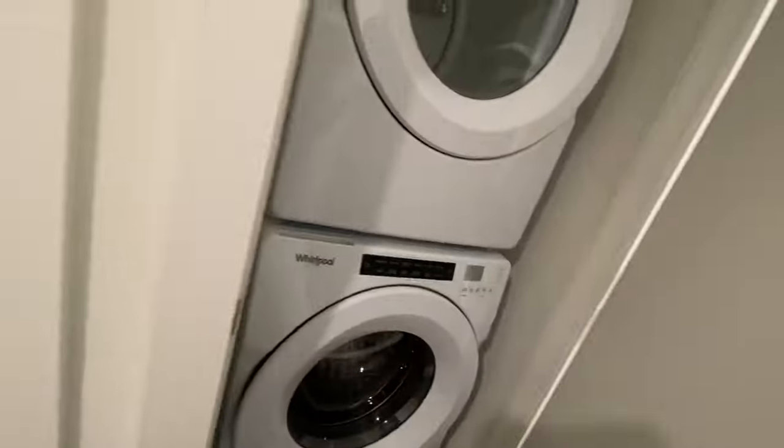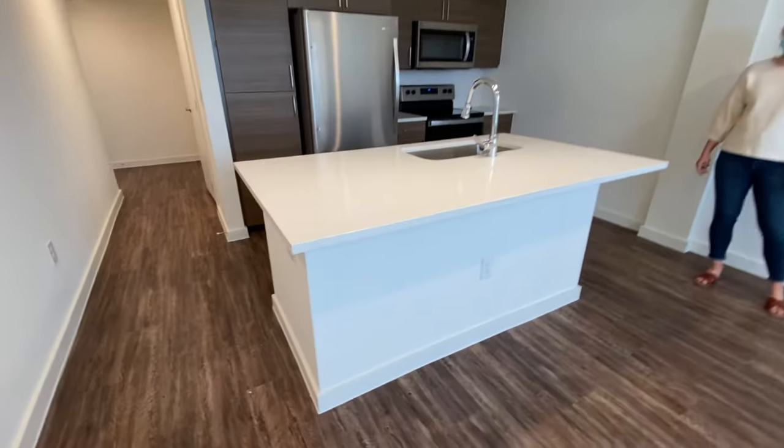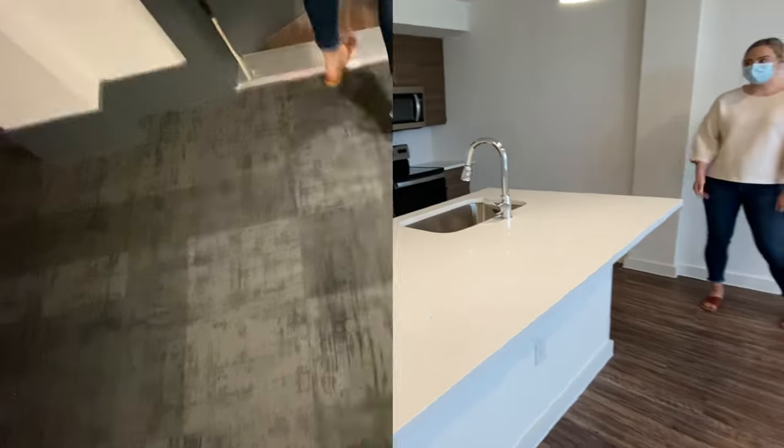I really like the full size washer and dryer. Okay, so I do like this space as well, too. It's a great amount. I like the island as well. And then you have a pantry. You can do some bar stools there. You can mount your TV.